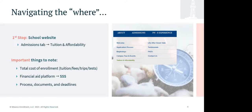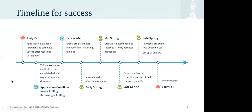So the financial aid platform that Greenville is using is SSS, School and Student Services. They've been around for about 50, almost 60 years now. And so you'll want to look at what the documents and the deadline dates are. That's kind of what we're going to be doing here today: talking about what the timeline looks like and what I should be prepared for.